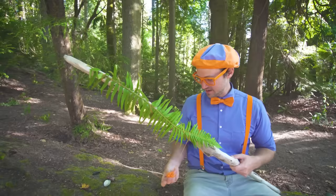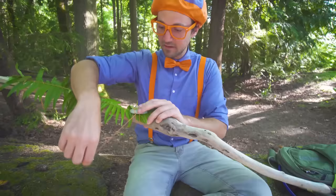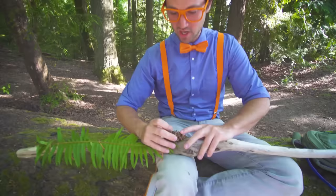Okay, what else? Oh yeah, we have the shell. That's gonna be tricky to put on there, but I think we can do it. There it is. You see that? Yeah, this is looking awesome. And then we have this pine cone. And I'll put it right below that shell, just like that. And then, gotta loop this around, so then it'll hold on to it.